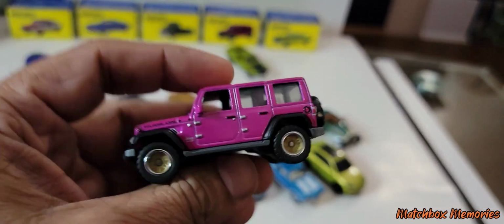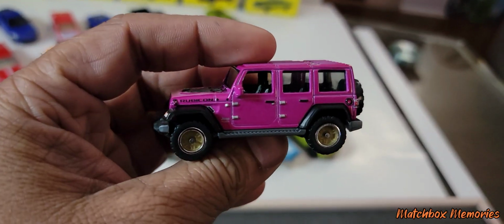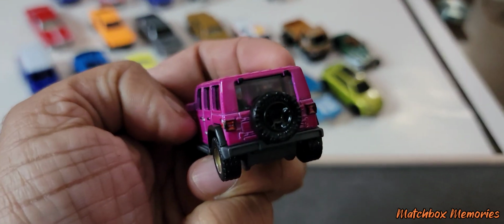Next we have this Jeep Wrangler. I love this casting. I just think it's a $2 casting. I don't think it's worth $9 again. This one's fully done, good set of tires. Everything's great, just the price point's wrong for me. Happy to add it to my collection. I just wish it was $5 cheaper.